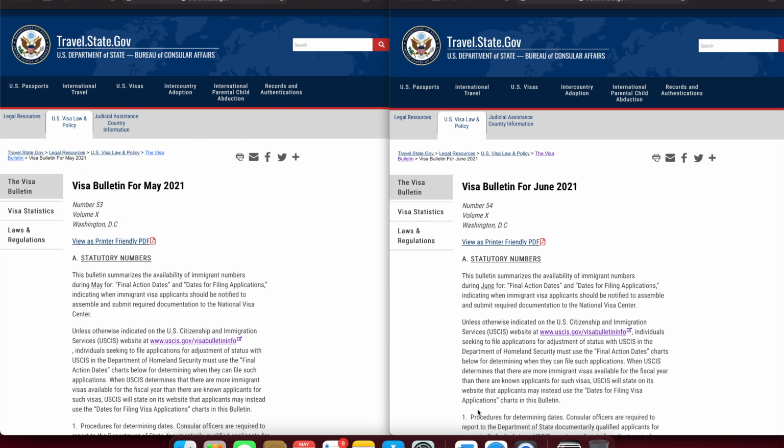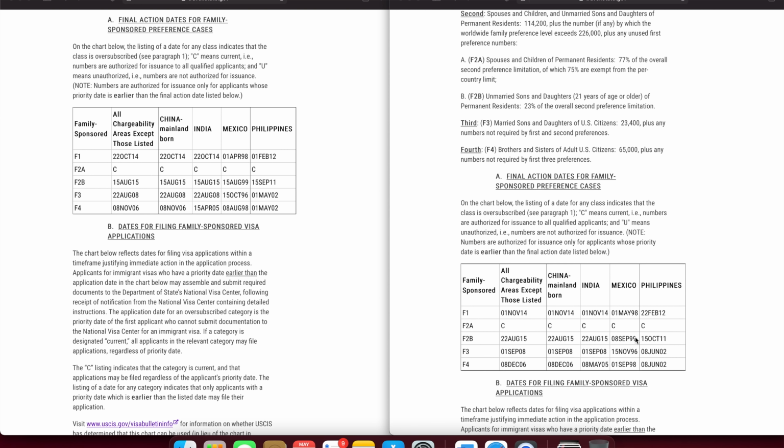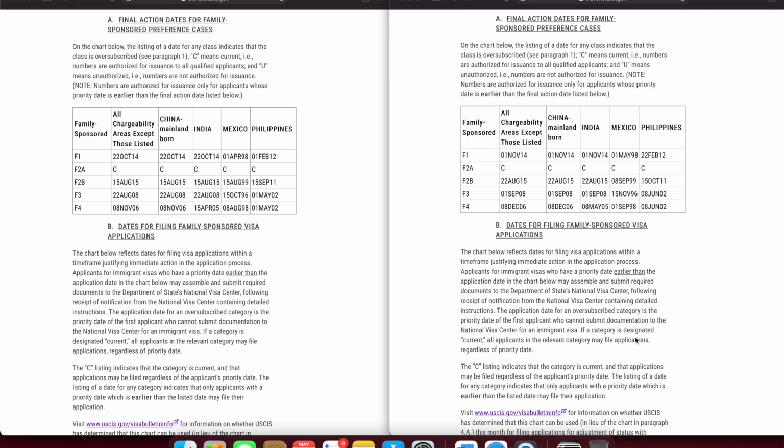I would just like to remind you that for the month of May, until 31st of May, the May visa bulletin still applies. So you should be looking at the dates from the May visa bulletin. But starting June 1st, the June visa bulletin will be applicable. So just keep that in mind. Okay, so here is the travel.state.gov website, and on my left hand side as usual is the current visa bulletin, which is May 2021, and on the right hand side we have the June 2021 visa bulletin. We'll do a side-by-side comparison. We'll quickly look through the family-based immigration first and then look in detail at the employment-based category.